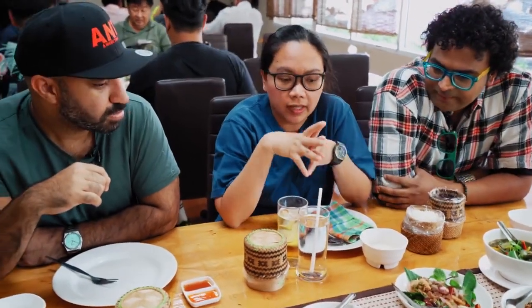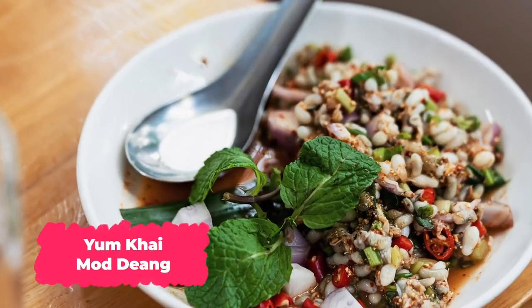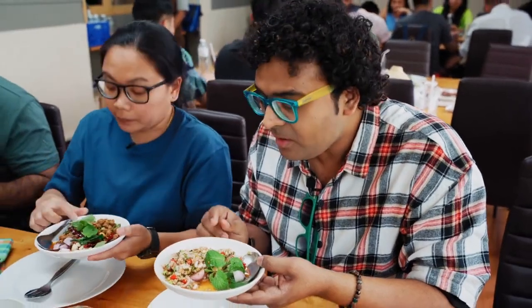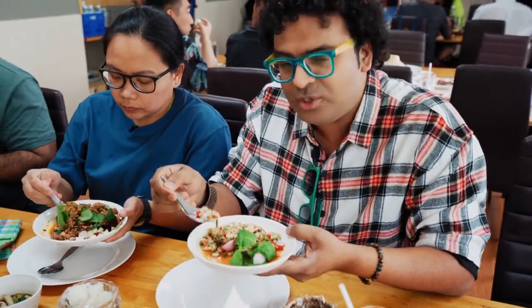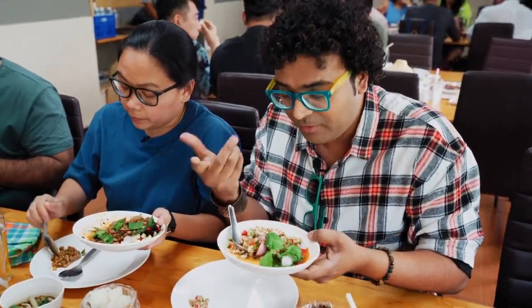The specialty for Isan is they serve an egg salad. I've eaten this before. It has a very neutral taste and flavor. The mouthfeel is very milky. Let me try how this one is. And to balance that off, of course, there's a lot of chili. There's also crushed rice, which is very typical of this region.